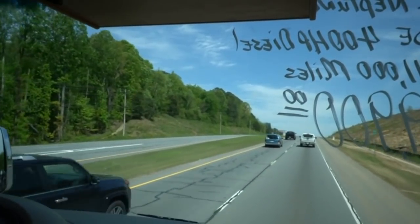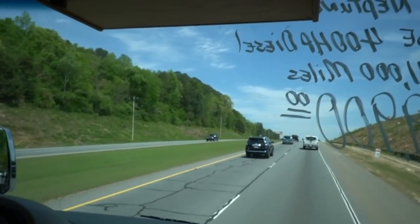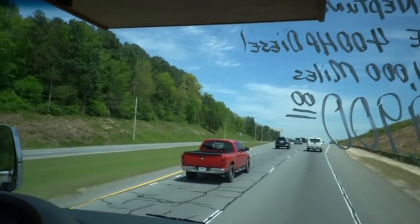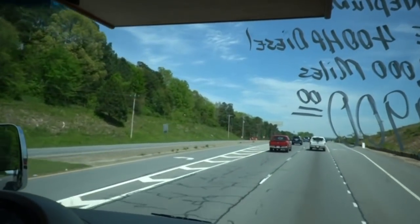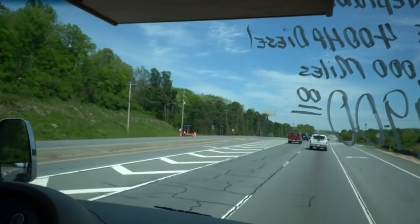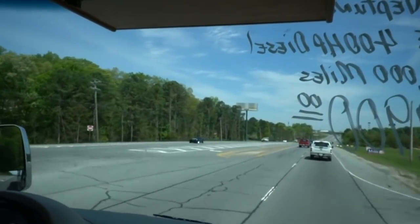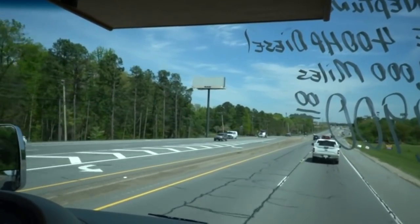Just 11,000 miles. This thing's smooth and steady. Got those 2019 model tires all the way around it. Probably one of the smoother ones I've driven on video so far. And we're doing almost 55 right now. A little windy out today.